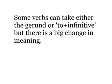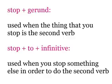On the other hand, some verbs can take either the gerund or to plus infinitive, but there is a big change in meaning. For example, stop. Stop plus gerund is used when the thing that you stop is the second verb. Stop plus to plus infinitive is used when you stop something else in order to do the verb.